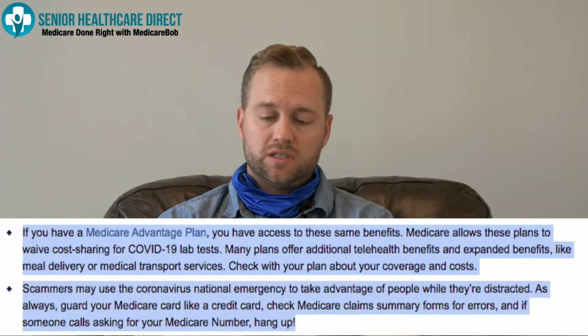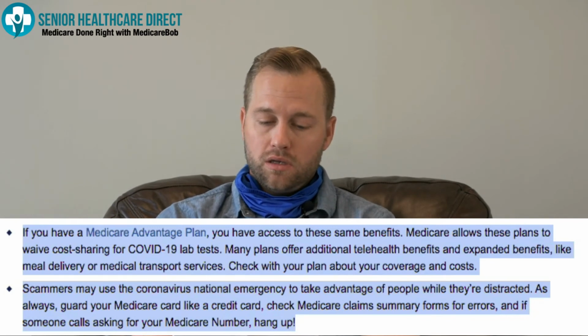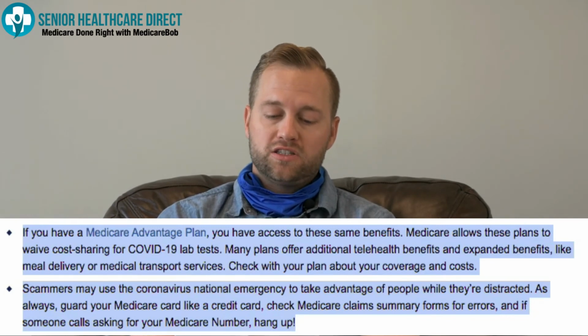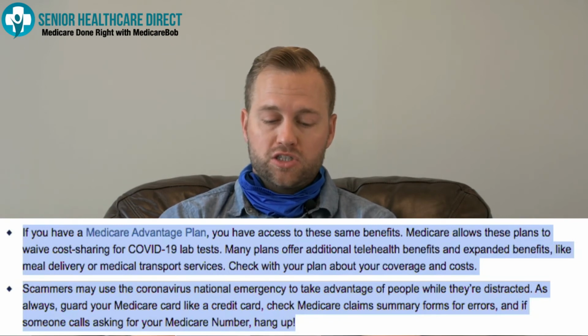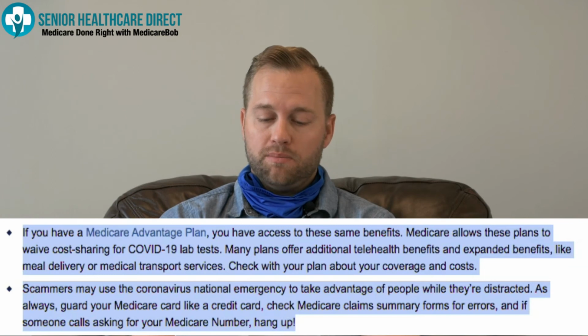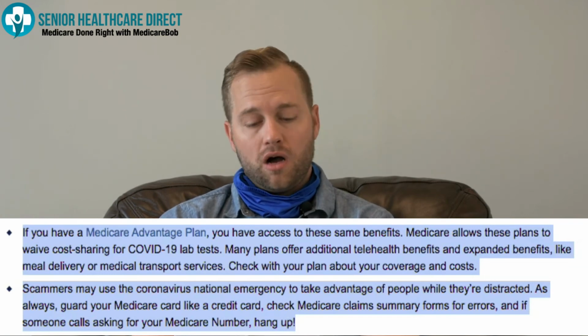If you have Medicare Advantage plans, so those are the Part C, the private alternatives to Medicare, you have access to the same benefits. Medicare allows these plans to waive cost sharing for COVID-19 lab tests. Many plans offer additional telehealth benefits and expanded benefits like meal delivery and medical transport services. Check with your plan about your coverage and costs.